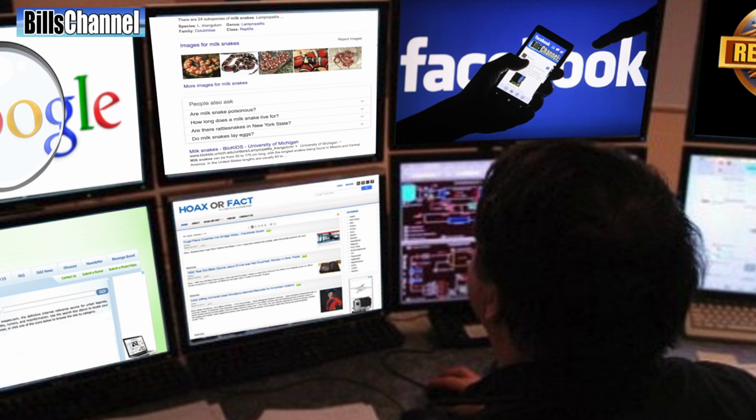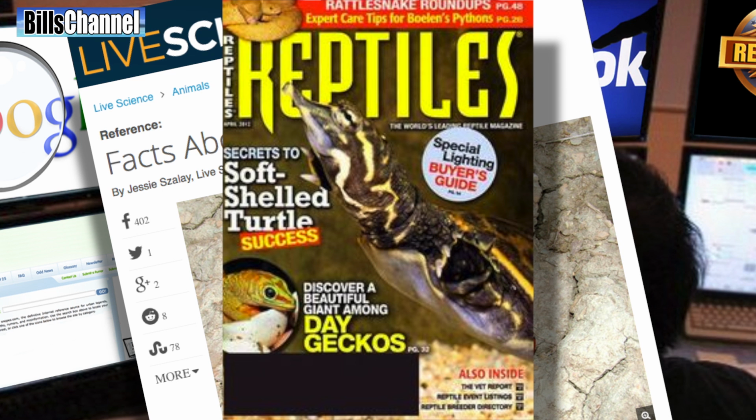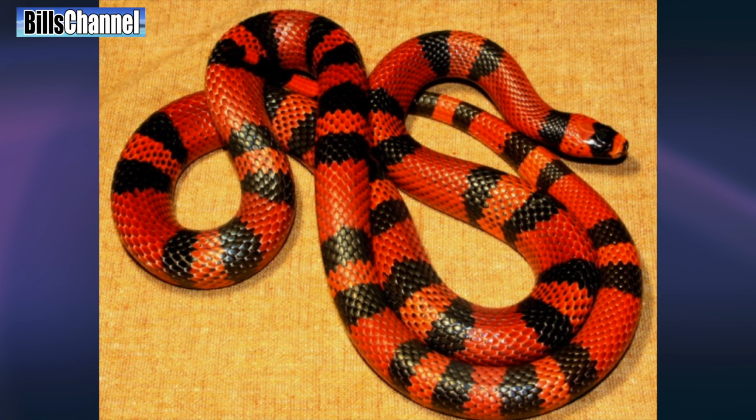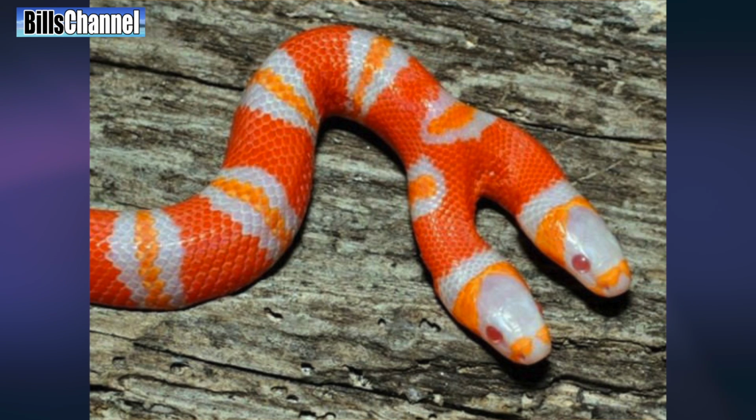I looked up milk snake and found out they are from the Americas, but according to Reptile magazine, milk snakes have very distinctive black and red bands. And the snake in this picture wasn't even close to that.